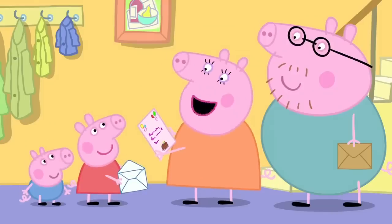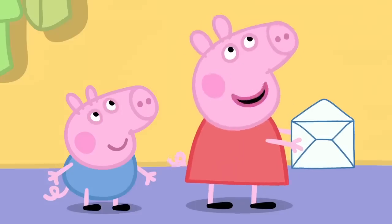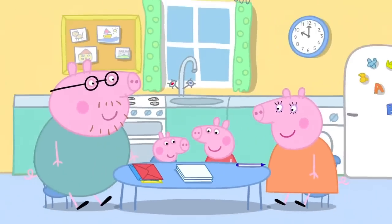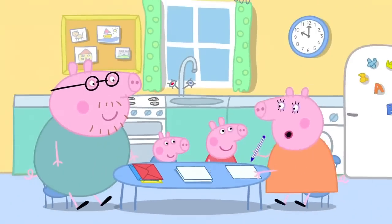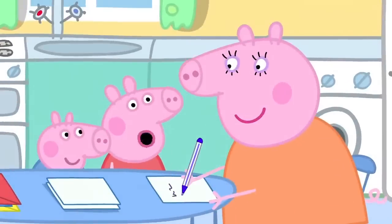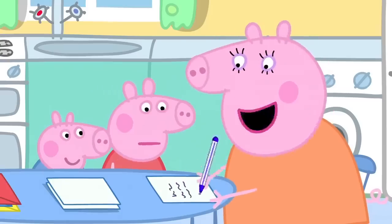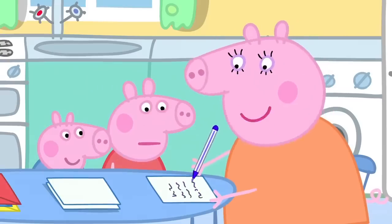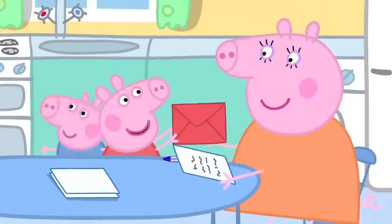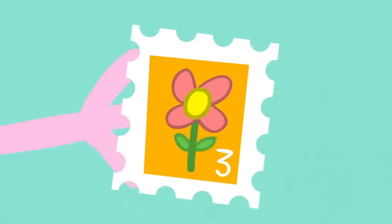Yippee! You need to write a reply to Zoe to tell her you are coming to her party. Can you help us write it, Mummy? Of course. Peppa and George are writing a reply to Zoe. What would you like to say? Dear Zoe. I don't know what to say next. How about, we would love to come to your party. Kind regards, Peppa and George. What colour envelope shall we use? The red one. Miss Zoe Zebra. And last of all, the stamp.